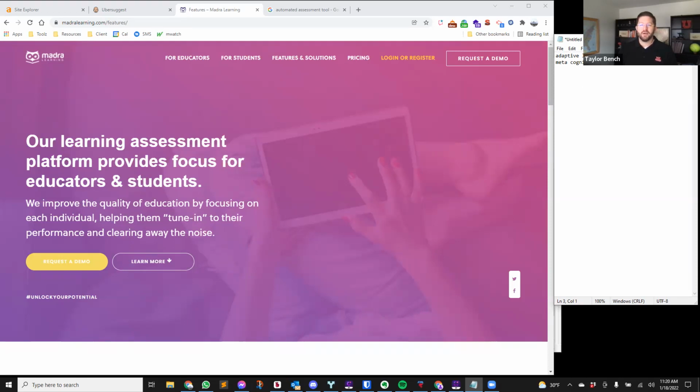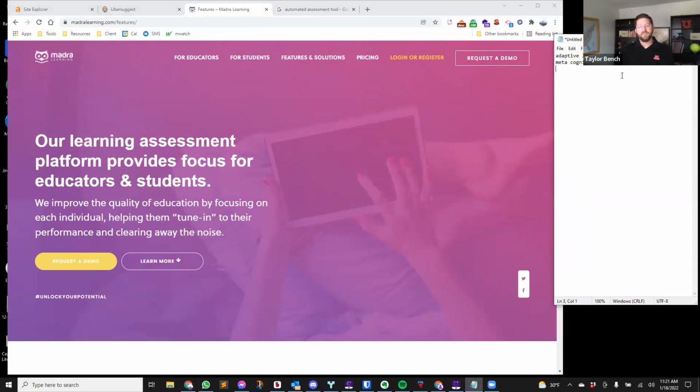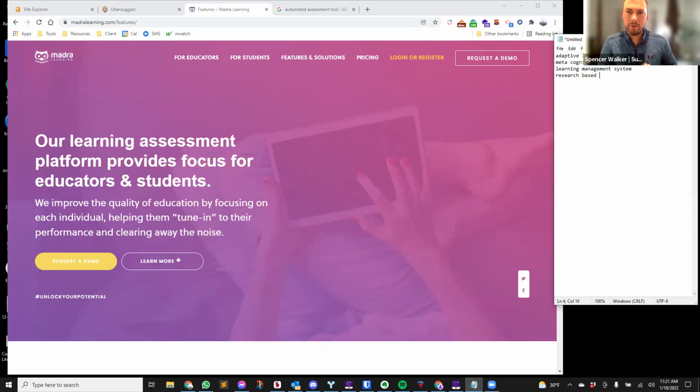Summit team, jump in here with any other input. But I mean, Jacob, basically they've got an LMS, so a learning management system. Chemistry is where they're focused. Okay, so it's a research-based software. So it was built based on research done at the University of Utah. Research-based.